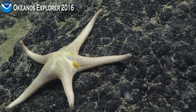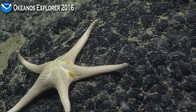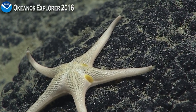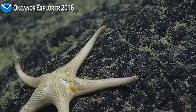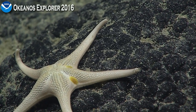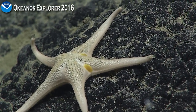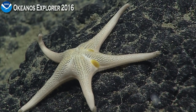There we go. Oh, it looks like it's got some odd yellowish or orangish patches in a couple of areas between the arms. What are those? Parasites or just natural color pattern? I think it might be a scale worm on there. It's hard to say. Yeah, it looks like a polynoid, but yeah, my best guess is yeah.